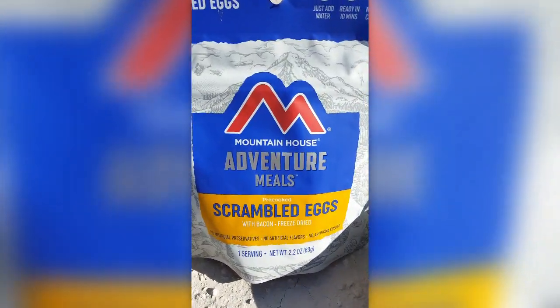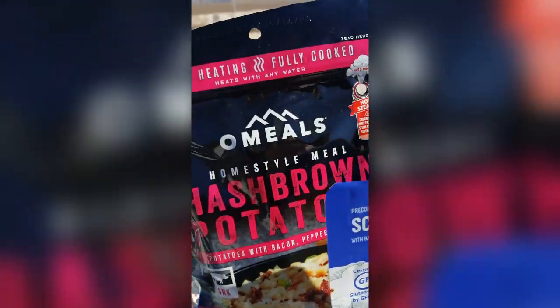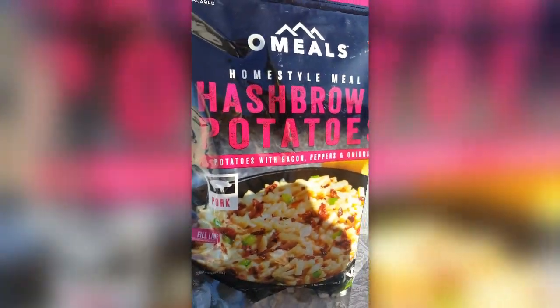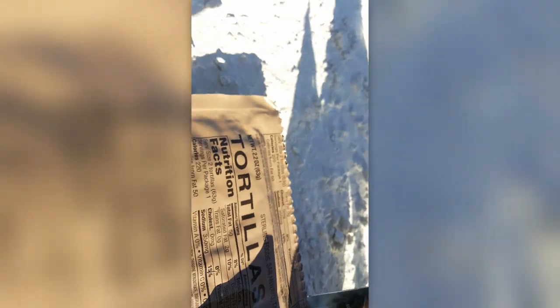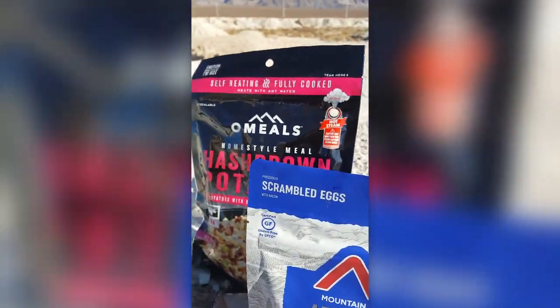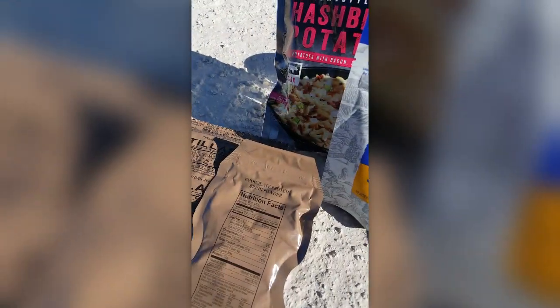All right, we are gonna try some scrambled eggs from Mountain House. And then we have an oatmeal hash brown potatoes, as bacon, peppers, I think something else, onions. We are going to use an MRE from a chocolate protein drink and some tortillas to make us like a wrap. We're gonna cook them in their respective bags and then we're gonna put them on the skillet, kind of like pan fry them together. And then we're gonna make some kind of a wrap.